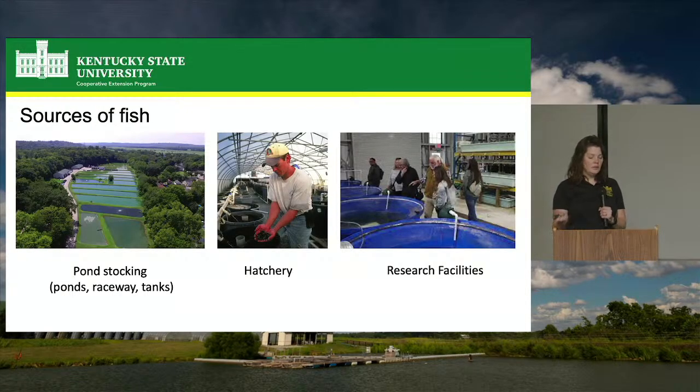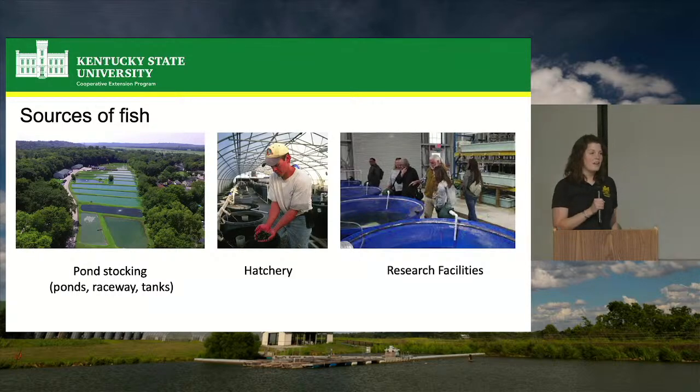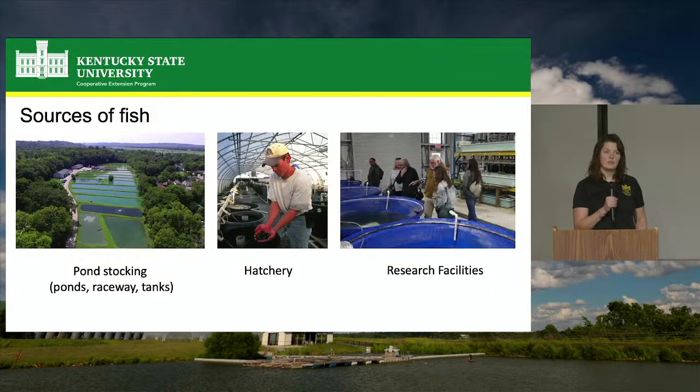Another question we get a lot is, where can I buy fish? There are a few different sources. Pond stocking companies, where a lot of the fish are grown in either ponds or raceways. A hatchery, so that picture in the middle is from Americulture in New Mexico. They're a tilapia hatchery that produces all male tilapia. And then research facilities like we have at KSU. We spawn fish out for research purposes, and we can often put them out on a bid or donate them to specific folks in order to stock their systems.